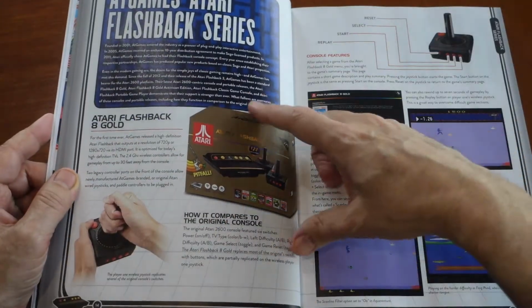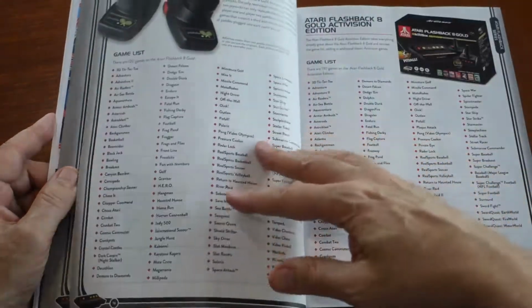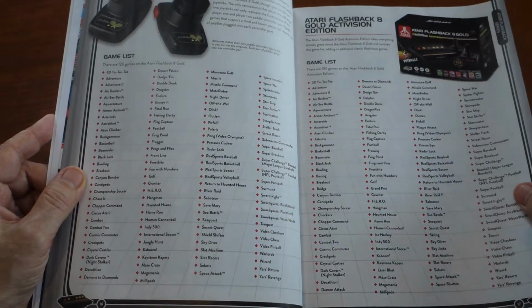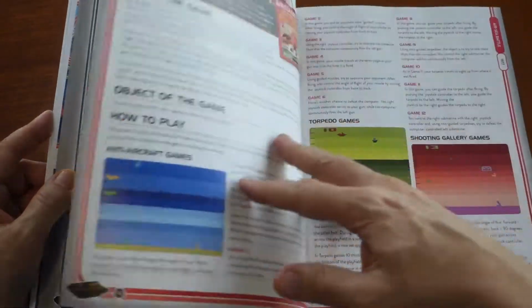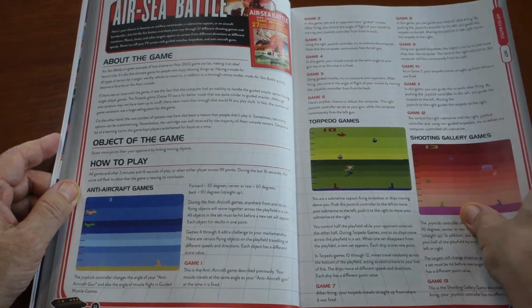It covers the Flashback series of games and has some specifics for the Flashback units, including the game lists. My only regret with this book is I wish it was bigger. I wish it had all the games. I wish it had all Atari games, period.